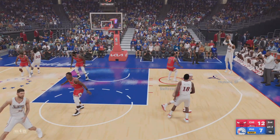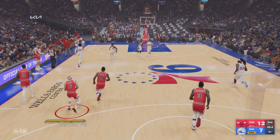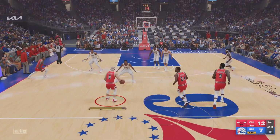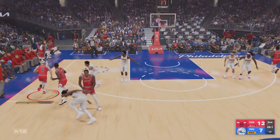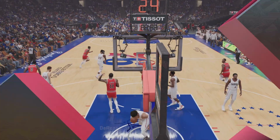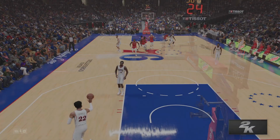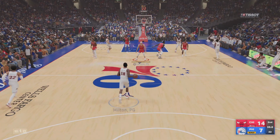Caruso against Milton. Here's Thibault. That three's off the mark. Chicago leading. DeRozan, a screen on Milton. To the paint. And the dunk by DeRozan. Well, you throw it his way, and DeRozan is going to capitalize. When he takes off, he's looking to throw it down with no hesitation.